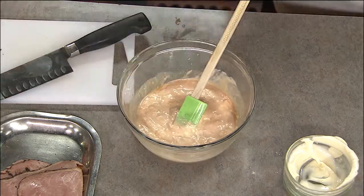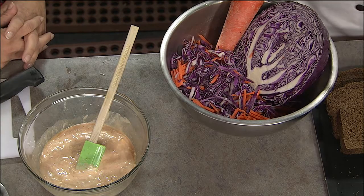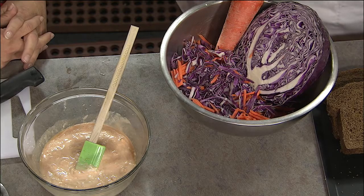Now we're also going to use coleslaw. Normally a traditional Reuben would have sauerkraut. We're going to use some red cabbage and some carrot. So we cut the cabbage in half, and you see there's these big ribs in it. We want to take those out because they're not going to be able to break down. The more time that the coleslaw has to soak, to marry, the better the flavor is.